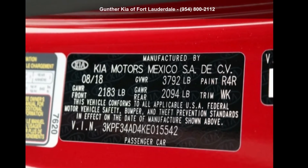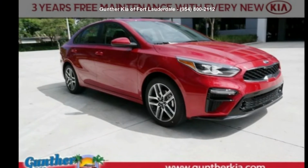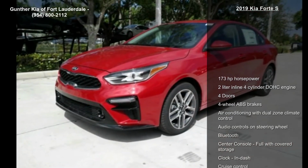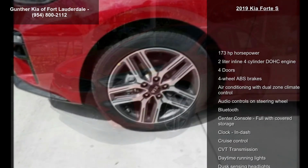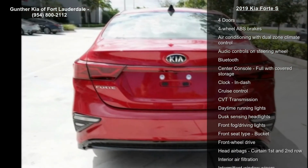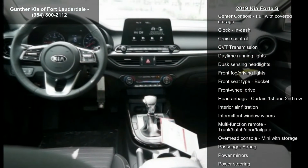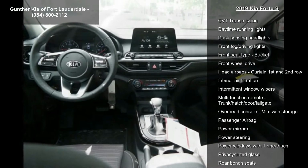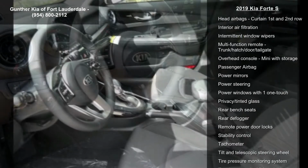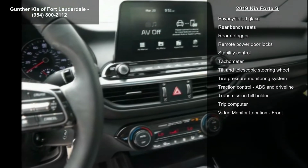Imagine yourself in this Kia 2019 Forte S. If you are looking for a first-rate auto, this one could be yours today. This vehicle's top features include 173 horsepower, 2-liter inline 4-cylinder DOHC engine, 4 doors, 4-wheel ABS brakes, air conditioning with dual-zone climate control, audio controls on steering wheel, Bluetooth, center console, full with covered storage and clock-in dash.